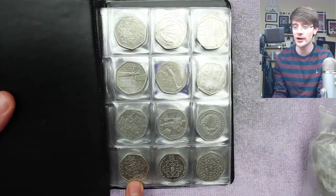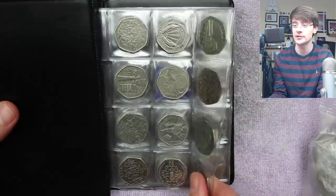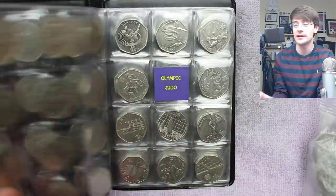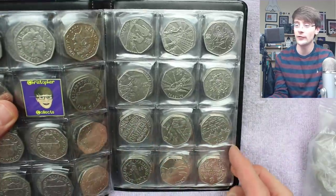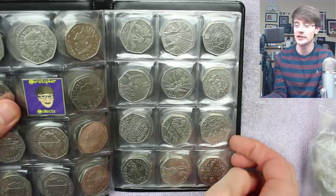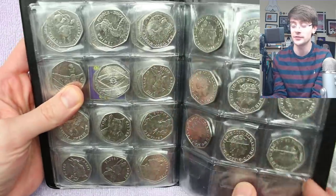We don't need Kew Gardens, we've got the laughter at Kew Gardens. We also don't need gymnastics, we've got the Bungle gymnastics. We are missing Olympic judo though, but we have all the other ones, including wrestling, my bogey coin. The one I can never find until this book, which I seem to be finding tons of.